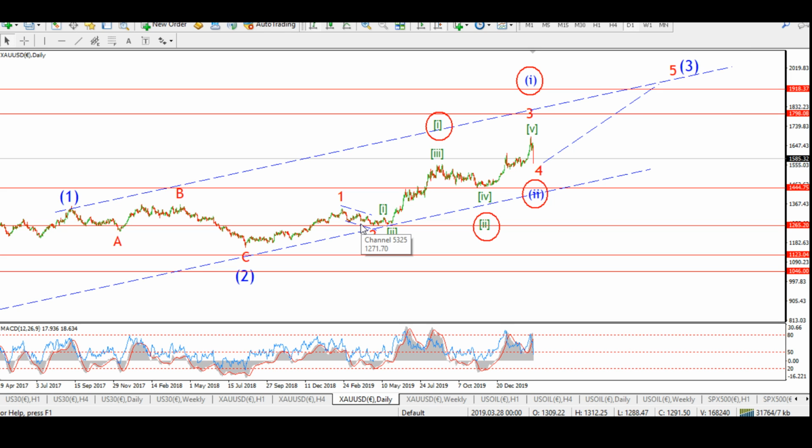The alternate count that I like at the moment is for a series of 1-2 waves, and this would be an even more bullish count. So it'll be wave 1, 2, 1, 2, 1, 2. If that were the case, we would have a 3rd wave acceleration, and that would carry us most likely up above 2000, probably the 2500 level, in a third of a third of a third of a third kind of scenario. So in case you haven't picked it up, I'm still bullish on gold, even though we've got that sell-off.